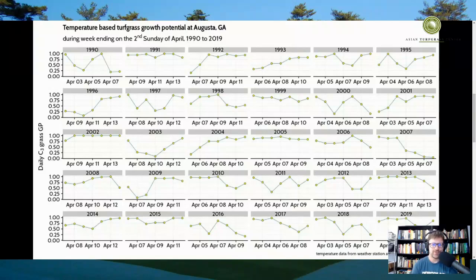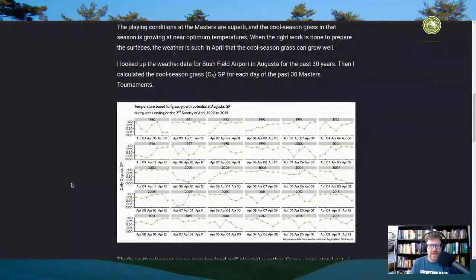1991 was a growth potential above 0.75 every day. It was often around 1. So 1991 was a particularly good growth potential year. 2002 was an exceptional year. 2005 was superb. Then some years are a little bit cooler. 2007, I remember, was an especially cool year. The Monday, Tuesday, and Wednesday of tournament week had a very good growth potential, and then Thursday, Friday, Saturday, and Sunday, the growth potential dropped down almost to 0 because it was so cold. But that is a rarity, and generally the growth potential will be pretty good. What that means simply is that the air temperatures are close to an optimum for net photosynthesis for cool season grass.